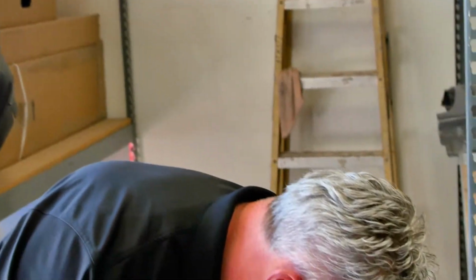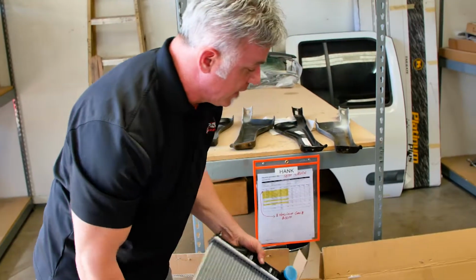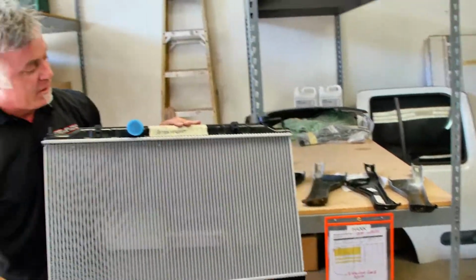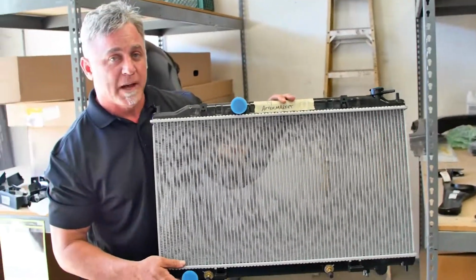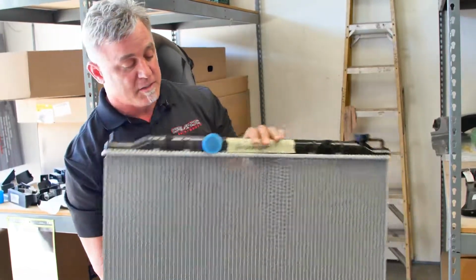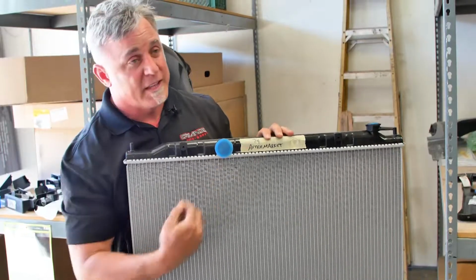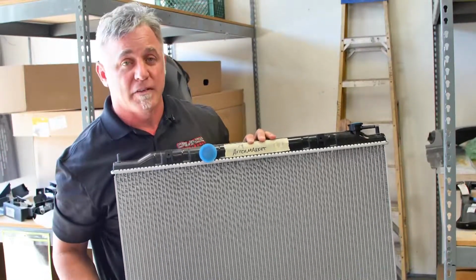The insurance company has recommended that we use this aftermarket radiator. With close inspection, not only are there multiple insignificant differences, but the major one is that it only has 74 cooling tubes. That's not going to perform in your car quite like the factory one.